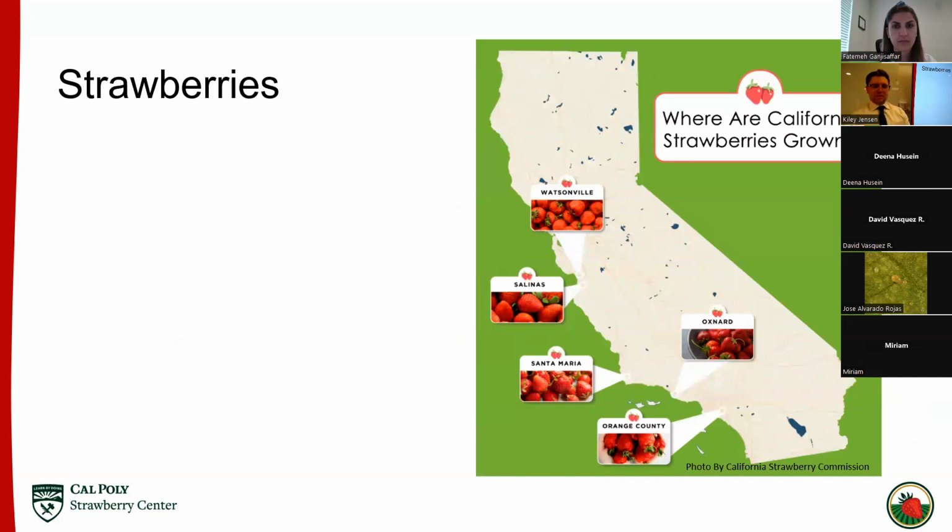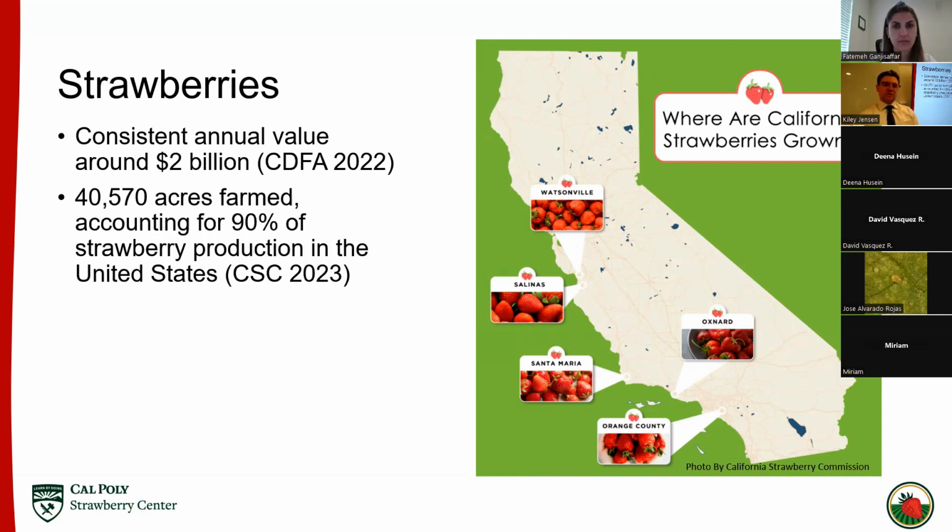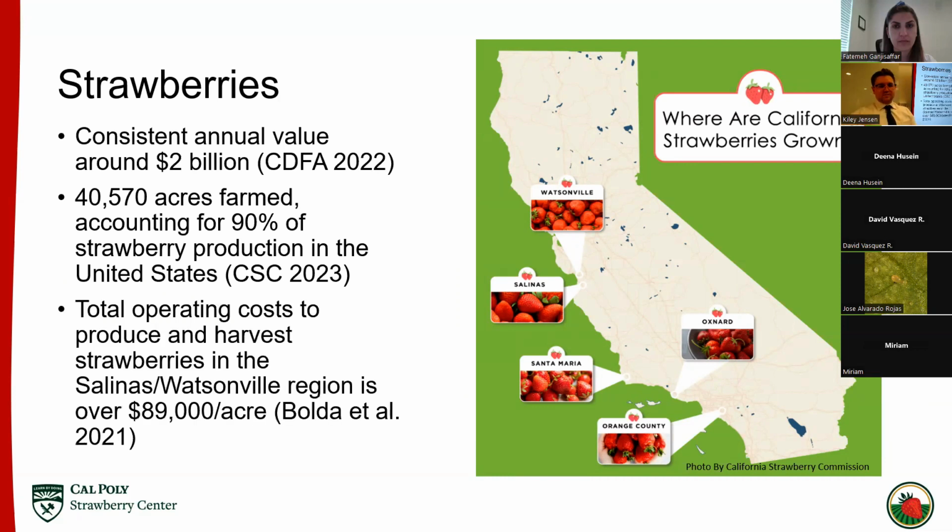So just to give a little bit of background on strawberries, where we grow strawberries in California, we're primarily concerned with three growing districts. This is the Watsonville and Salinas area, the Santa Maria and Oxnard area, as well as the Oxnard and Ventura area. Strawberries are a very valuable crop. They have a consistent annual value of around $2 billion just in California. And we farm only 40,000 acres, which accounts for 90% of the production in all of the United States. And again, this is primarily produced in these three growing districts.